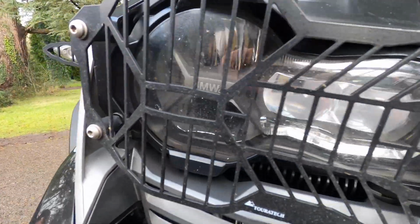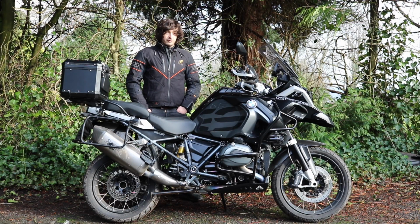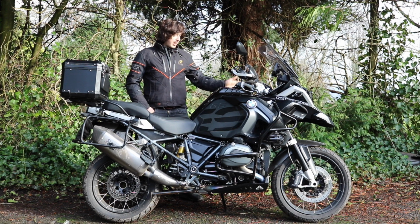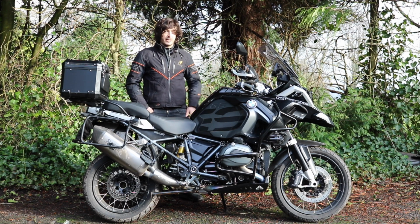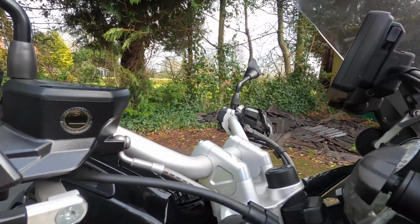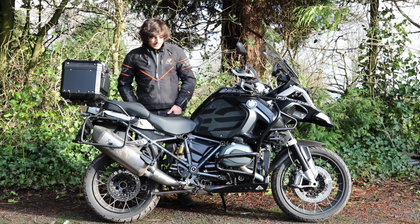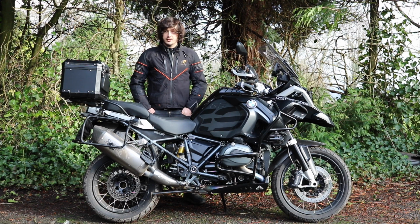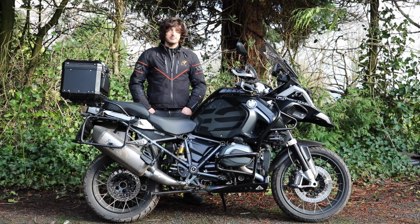Mods wise, apart from obviously the indicators, I haven't really done a lot. There's not really much you can do to them. I've got the Busters handguards, metal braced rather than the flimsy plastic ones it comes with. I do have bar risers that bring it up and back a bit. Got the big ACD Racing bash plate, obviously the full Akrapovič system. Other than that, it's standard.